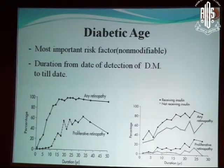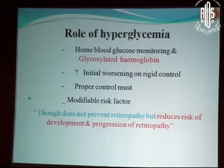So if you were diagnosed as a diabetic in 1997, and this is 2013 or 2014, your diabetic age is 17 years. The more the diabetic age, the more the chances of having any form of diabetic retinopathy. And unfortunately, this diabetic age is a non-modifiable risk factor. The second, a modifiable risk factor, is the presence of increased blood sugar, that is hyperglycemia.